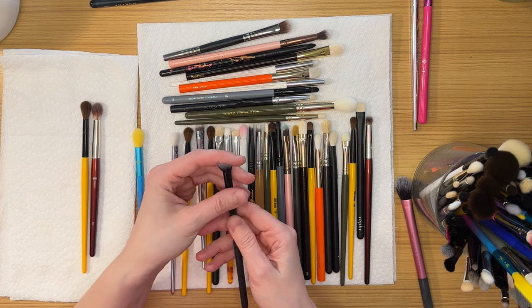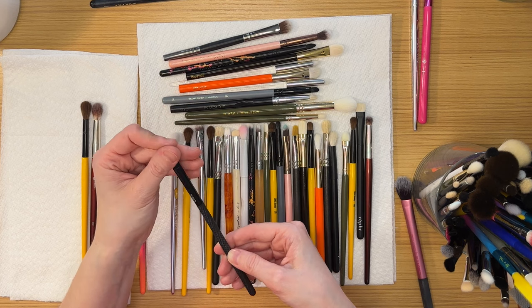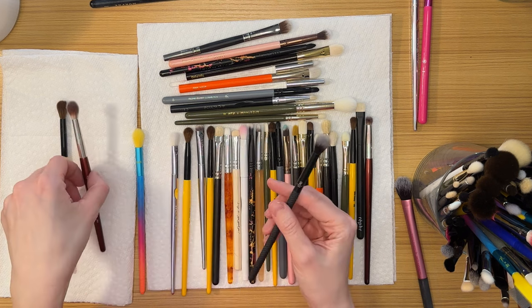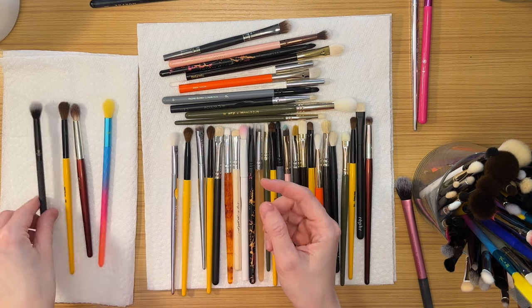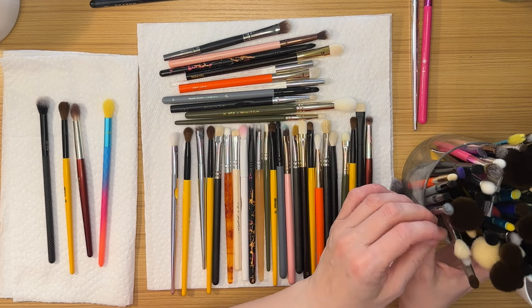Like even this is different. This is Moda Pro. This one just says it's a crease brush. This one's a bit chunkier, rounded but chunkier, but we'll keep her. I do use these. These go in and out of rotation depending on what's clean.